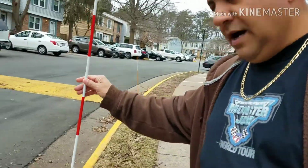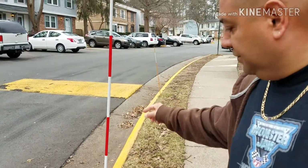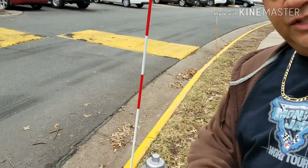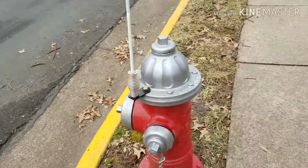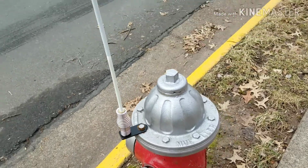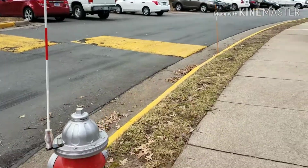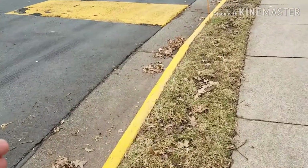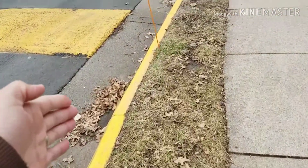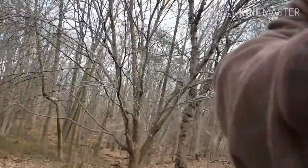So I know you guys have seen these things. Some of you use this to mark curbs and stuff like that, but this is pretty dope. This is the first time I've seen this unit. It bolts to the fire hydrant, and then you have your protector so you know where the curb is when you're coming down the street with the snowplow and you don't hit the curb. And here's another marker right there. I know a lot of you guys use this, so that's pretty cool that they do that here as well.